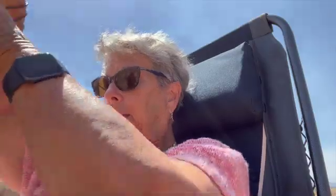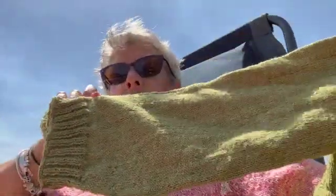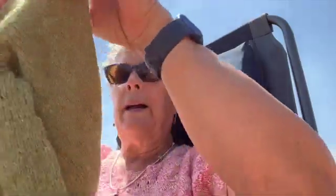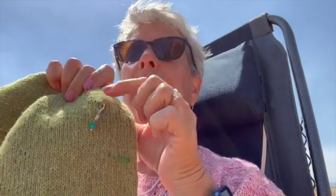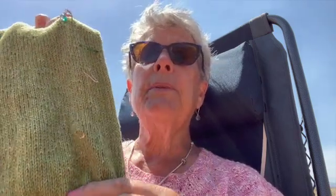I've been working pretty hard on this, as you'll probably see. Last time I think I had a finished sleeve on one side, and on this side it's getting close. I think this is where I was the last time. I put the progress keeper in, and so I made some pretty good progress, I think. This is really a fun yarn to knit with. If you can find it anywhere, I know BC Garn isn't the easiest to find.